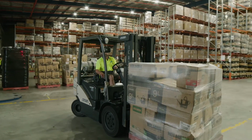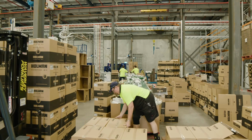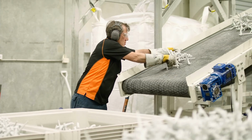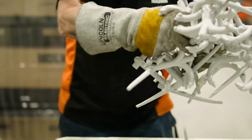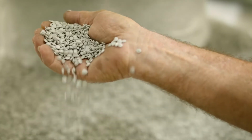Ever conscious of the environmental impact, recycled cardboard boxes are used and manufacturing rejects are recycled. We also work with plastic recyclers to use reprocessed PVC where it is appropriate to do so.